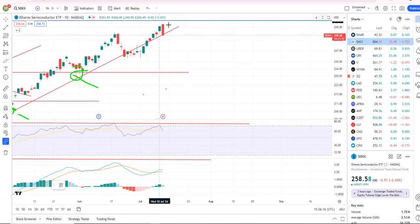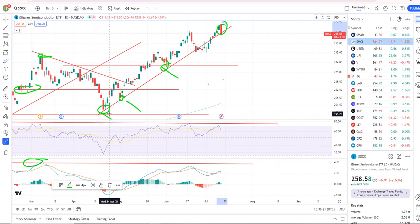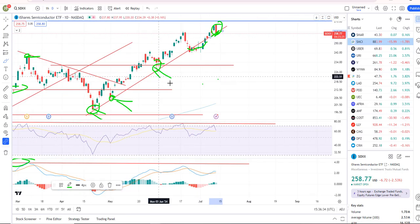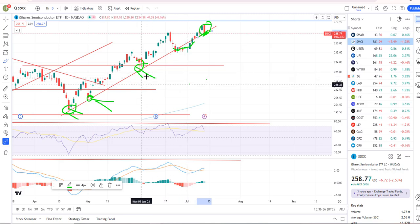On SOXX, we have a bearish engulfing candle as of right now. We have a trend line to watch. You can see support did break it a little bit right through here, but ultimately bearish engulfing, and we'd want to see a break of that trend line to help validate that bearish engulfing candle. If we see that, we should see semiconductors come down quite a bit.